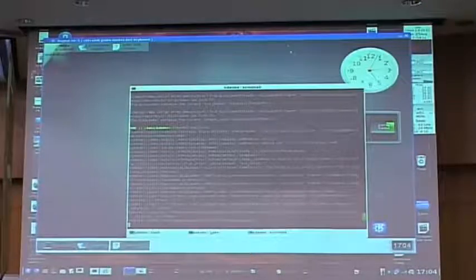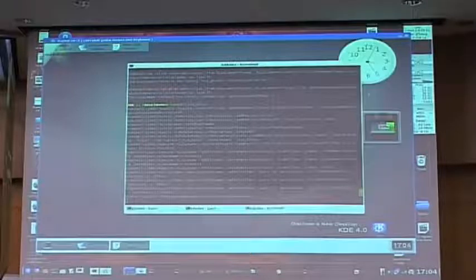So what do we have here? First console, then there's this applet. We have another applet. I can move them around on the desktop, of course. And then we have a very, very basic panel. This panel is only a proof of concept, and it's not what it will look like in the end. So Plasma basically is there.